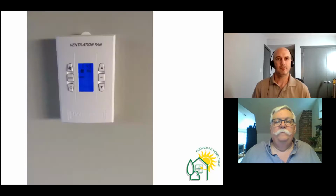So that's the controller for it. We run ours on 24/7. We run it on the lowest setting, just so it's continuously bringing fresh air in. But with these controllers, you can have other settings where it just turns on full blast during the day at certain times and such. And it monitors the humidity as well. In the bathrooms, here's the quick little switch. If you're going to take a shower, you just hit the button on 20, 40, or 60 minutes. So it pulls the moisture out of the washroom.